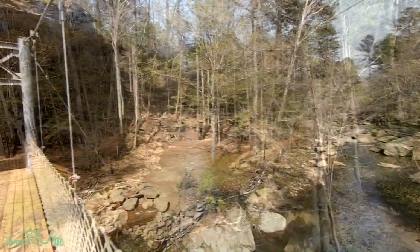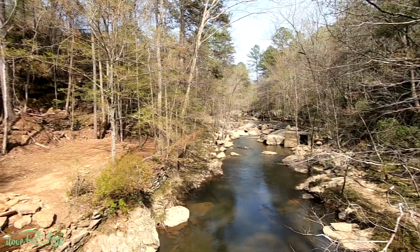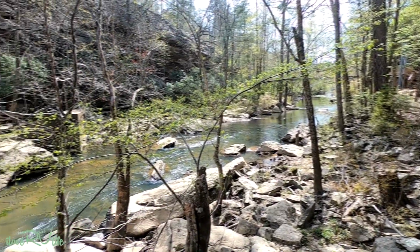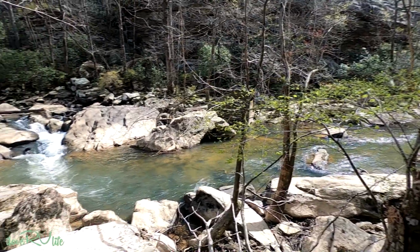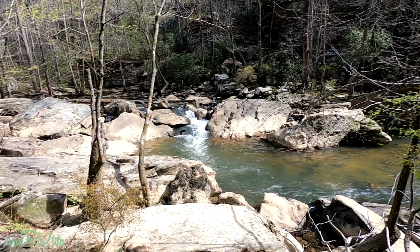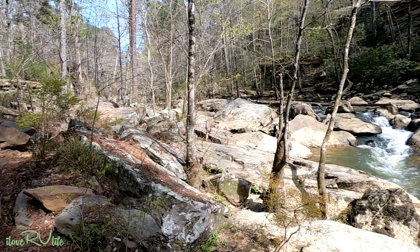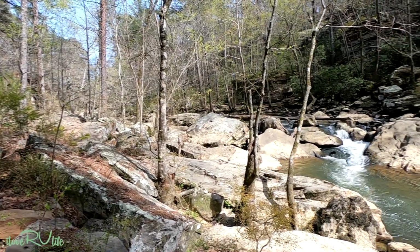Wow. There we go. You can barely make out the suspension bridge in the background, and this is just one of those, oh wow, this is a pretty place. Look at that. And this whole creek down through here for hundreds and hundreds of yards are just nothing but these massive stone outcroppings. Something else.